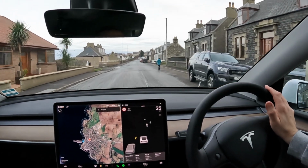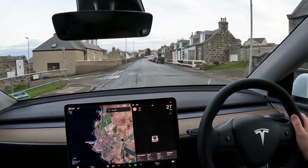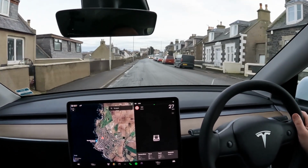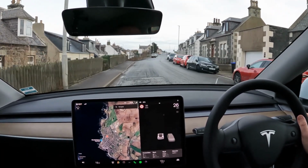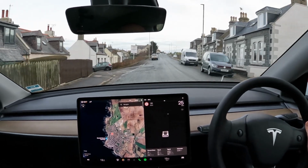Again, no lines of any description really here, and parked vehicles and cars coming down the middle of the road. How is full self-driving going to cope in this kind of environment?